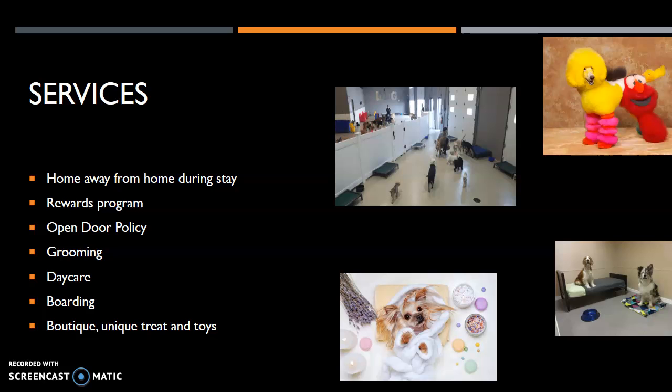Finally, boutique unique treats and toys. That is my goal. And on here that I don't have is also the pool for therapy. So that is kind of my value chain right there.